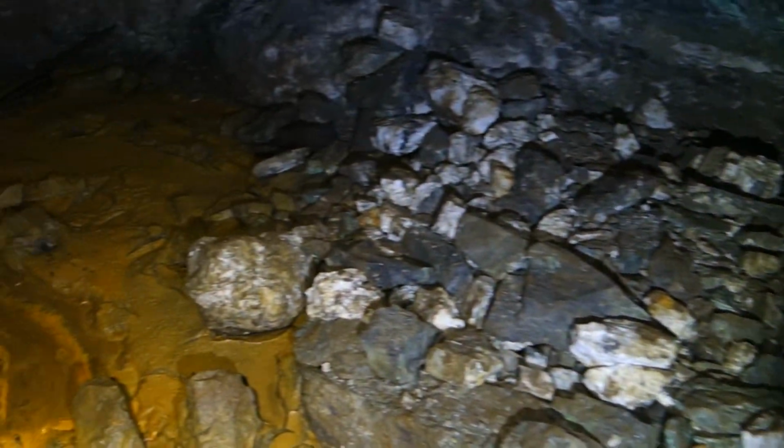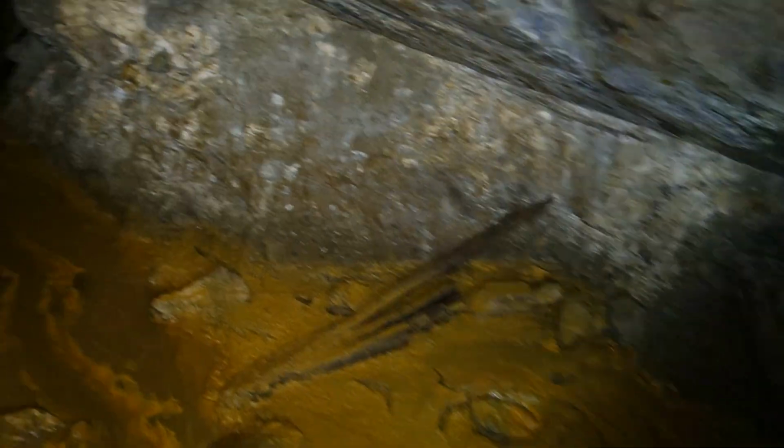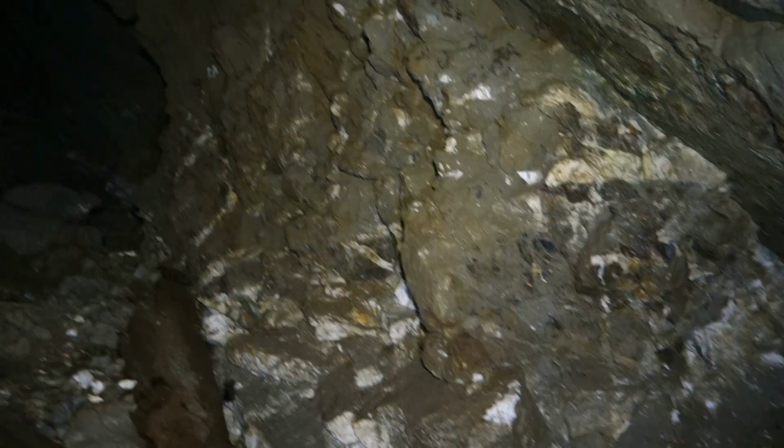Somebody said the veins sort of bob and weave around, so you'll pick it up, lose it for a bit, pick it up again. This is just thick with quartz in here. That's all quartz covered in dust.